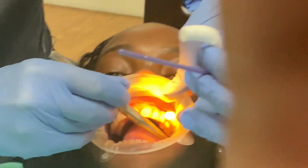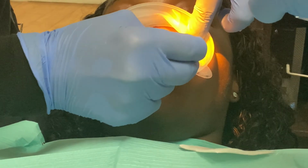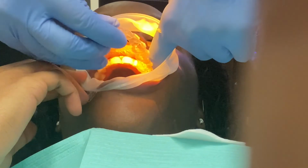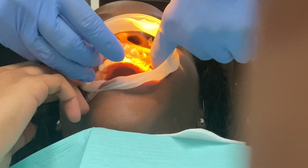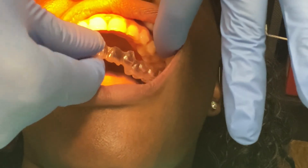Then at your next appointment, you'll come in, they'll put the attachments onto your teeth. After they put the attachments in, they'll try your Invisalign on, show you how to take them off and put them on, and then they'll give you a couple, maybe 4 or 5, to start you off with, and send you on your way. You'll come back every 4 or 5 to pay your payment and get new trays and keep your journey going.